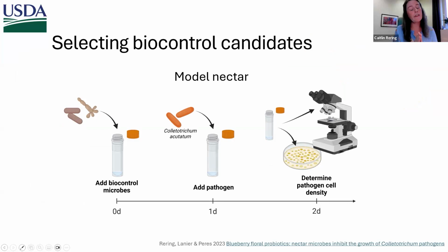So our efforts to survey the floral microbiome of blueberries gave us a bunch of different candidate species, and then we set out to narrow down this list to try to figure out which are our best bets. So we used two laboratory assays that are meant to model interactions occurring in flowers to narrow these down. In this first assay, we tried to design a model nectar. So we designed a nectar recipe that mimics the amino acid and sugar concentration of blueberry nectar, and then created monocultures of each of our 14 species that we tested in that synthetic nectar.